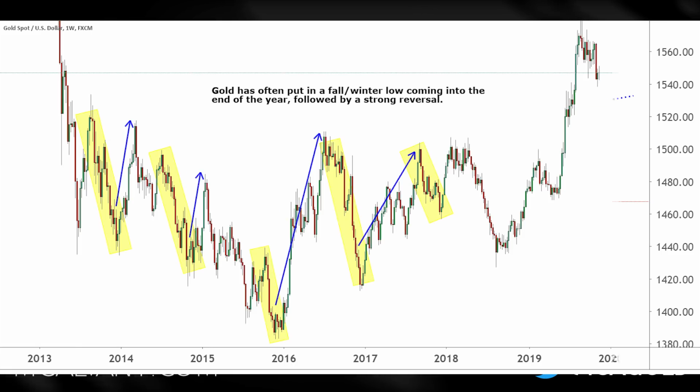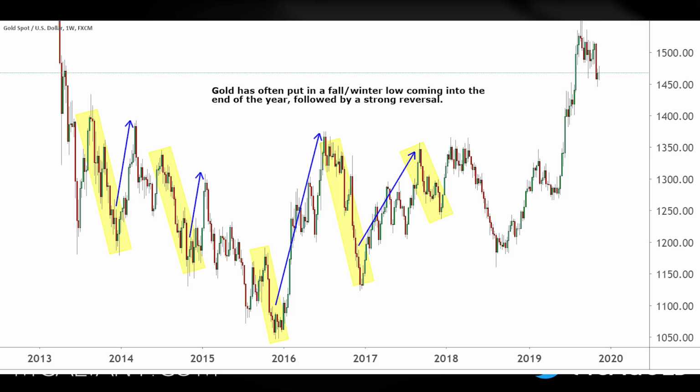And if it follows this trend, it doesn't have to, but the last 5, 6 years it has, it starts going up towards the middle to end of December or January, and then it rises. And that's what it looks like gold wants to do here, is we're completing a down wave here. This is the opportunity.